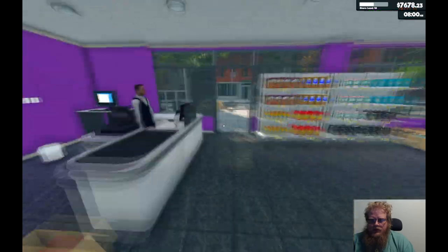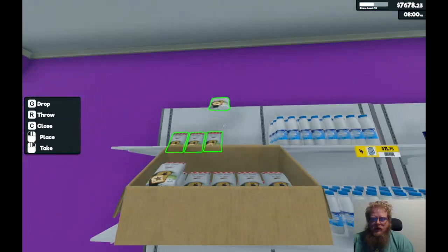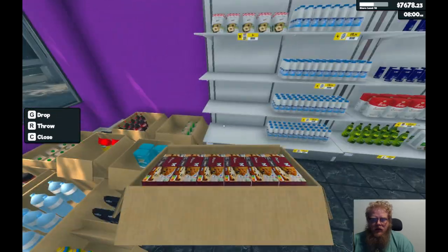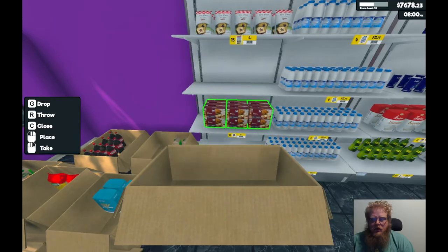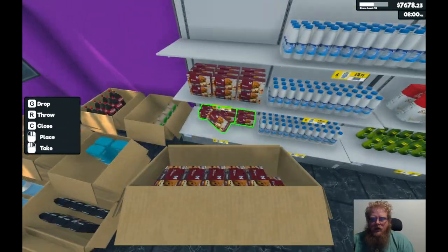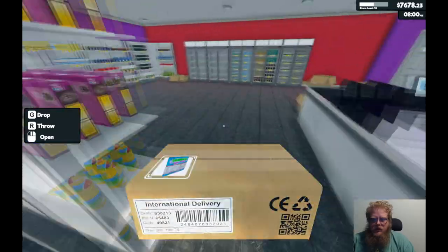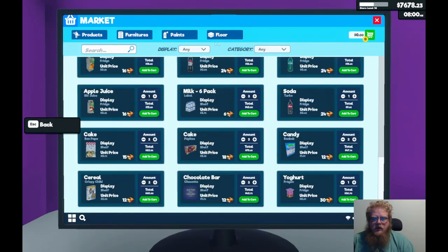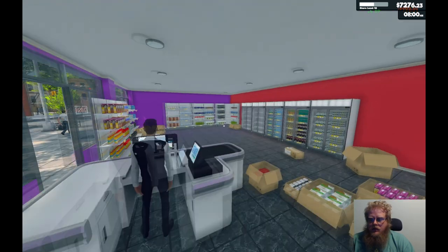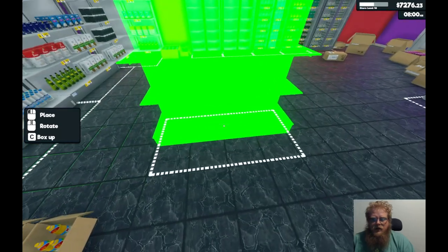Some new items. That guy came out of nowhere. Yeah, we're definitely gonna need more shelving. Just set this in here. Furniture. Get two shelves. Let's try to line you up as good as we can.